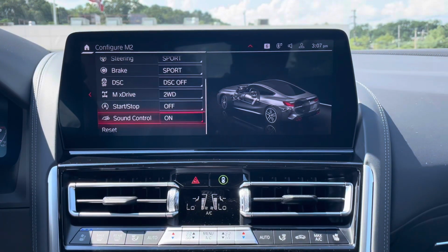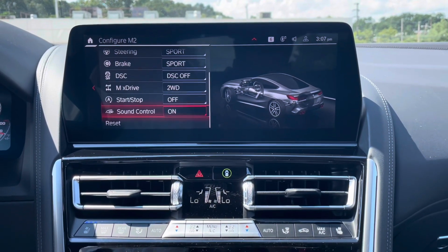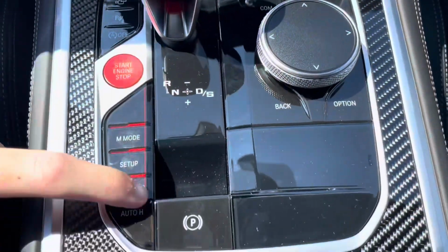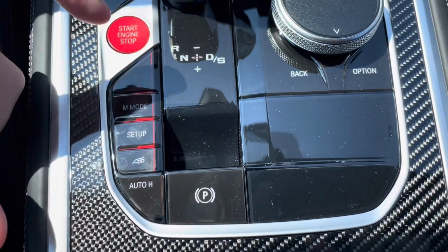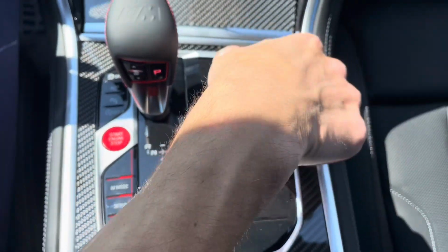In addition to being able to adjust the sound control in the configure menu for M1 and M2, you do also have a hard key right down here. If we press this, you can change the exhaust on the fly without having to go into the menu. So those are your M1 and M2 buttons.